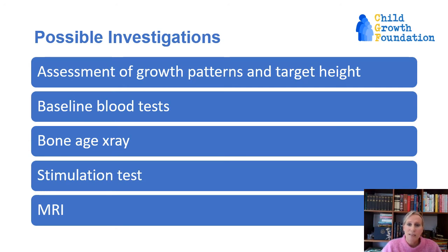An assessment of growth patterns and target height. Children should have their height and weight measured by a professional who is trained in taking accurate measurements. Target height is what the expected height for a child would be as an adult based on what the height of their parents are. And that will be compared to the current height predictor based on what the child's current growth measurements are. Any discrepancies between the two will aid in the assessment of growth hormone deficiency.